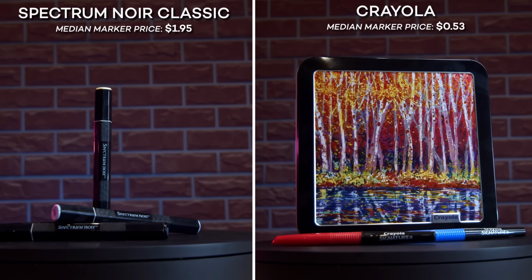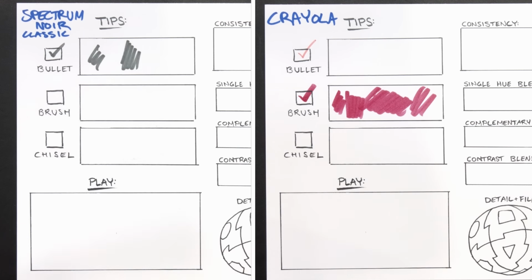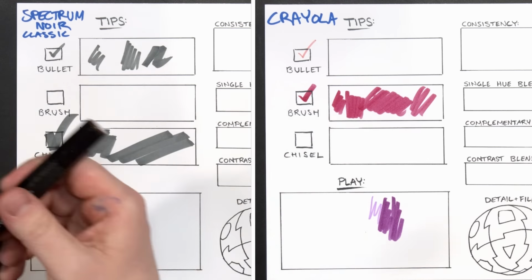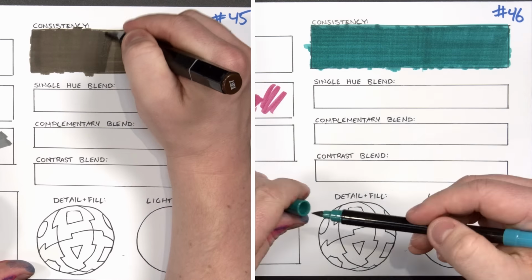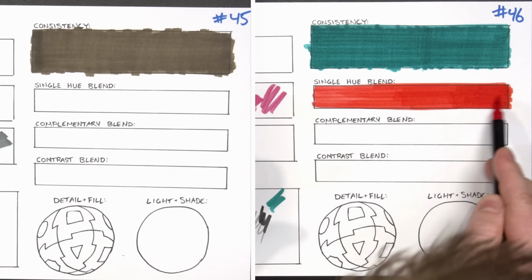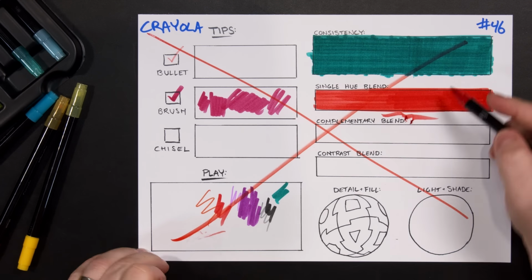Next, the Spectrum Noir Classics versus the Crayola. Spectrum Noir were bulky and uncomfortable, and I didn't have many colors to really try it out. While I assumed the Crayola would get the free win, we accidentally got the water-based version instead of the alcohol-based version. So I'm gonna put this round on pause.